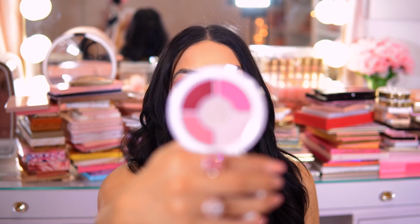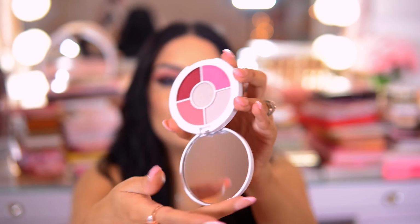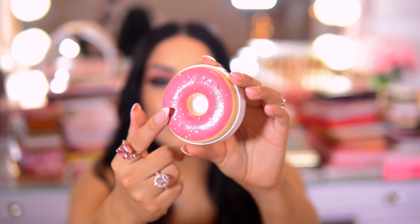I have another I Heart Revolution palette. I haven't really gotten the chance to use this one yet, so I do want to keep it. We even still have the little film, and these colors are right up my alley. These are my kind of colors. I love this little palette, and if it's as good quality as that other one, then I'm probably gonna like it, so we are gonna keep that one. The packaging is a little weird, it's a little hard to store, but it's so cute in the donut, it's squishy. I just love that.